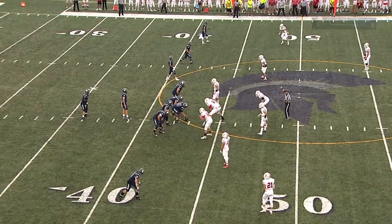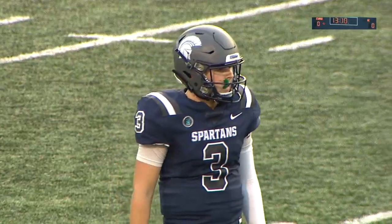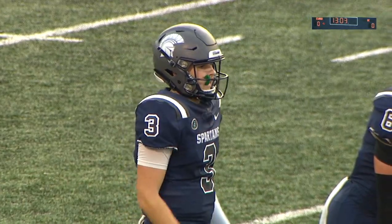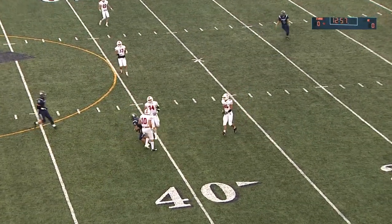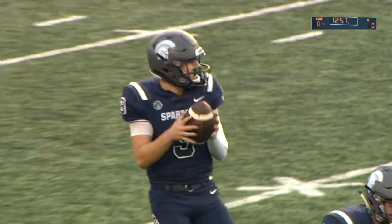Here comes the former outside linebacker, Brett Carney, in at running back. Carney making that transition this year. Greg Debelak said that was a full staff decision. They all thought they could use Carney's ability, size, and strength on the offensive side. They'll go over the middle. That's good for a first down to Mario Rabina to the 41.